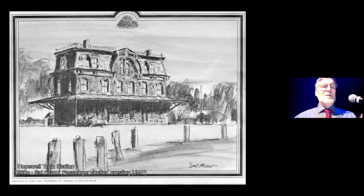Fascinating image. The detail he chose to show, and then the way the detail fades at the bottom. You can see the passenger shelter peeking out on the left, and he put cresting on top of the building. The cresting was long gone by this time, but he knew about it and he added it because it makes the building look better, right?